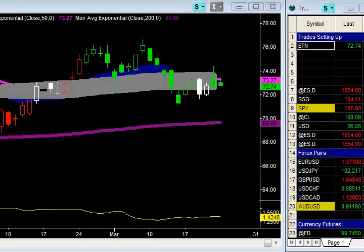And if you recall, we were talking about the stock on Friday, ETN, Eaton Corp. All right, we were looking to buy this market. Remember, ETN is a stock ticker. We were looking to buy it above the high of this inside pattern after the market came down from this high into the logical support zone in an overall uptrend, right?